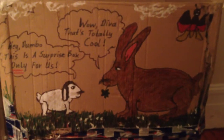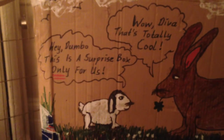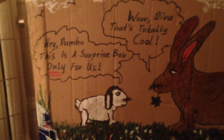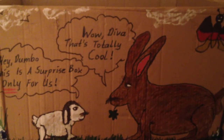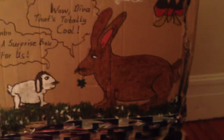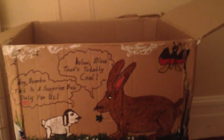It's so cute. Look, her husband drew this cartoon. It's so funny. It says, "Hey Dumbo, this is a surprise box only for us. Wow, Diva, that's totally cool." So those are my two rabbits they drew on the box from the postal service.